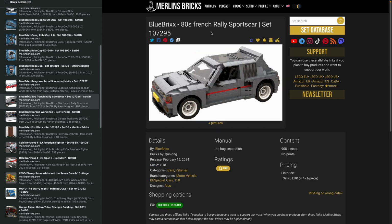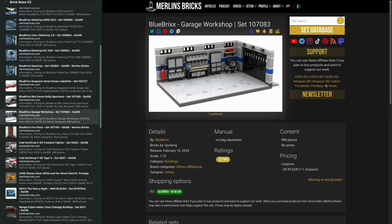You may have already seen that I put this in the thumbnail in the combination. Actually, I do not know exactly what the scale is. I haven't counted studs, but I think these two go very well together. However, basically, this is a garage, right?